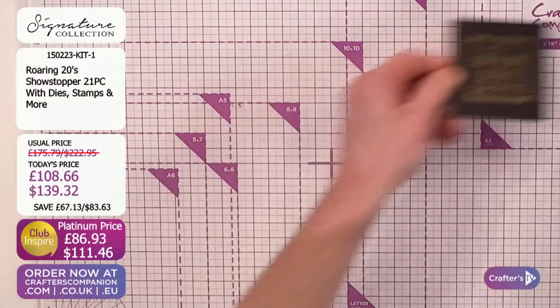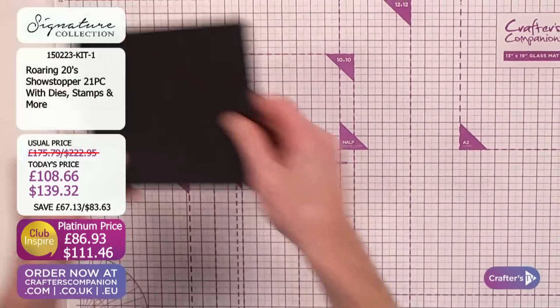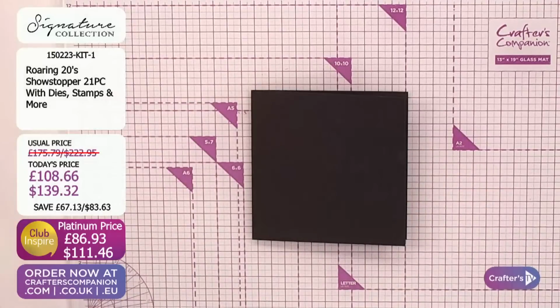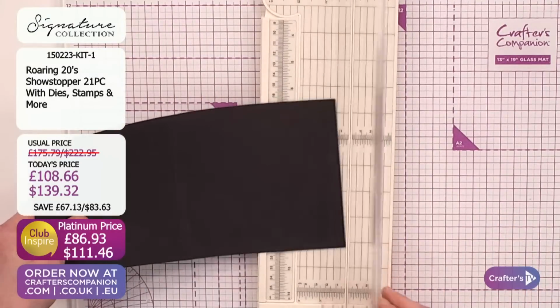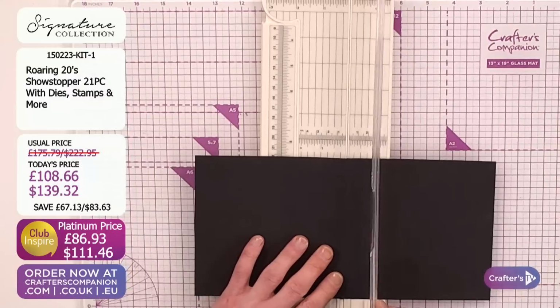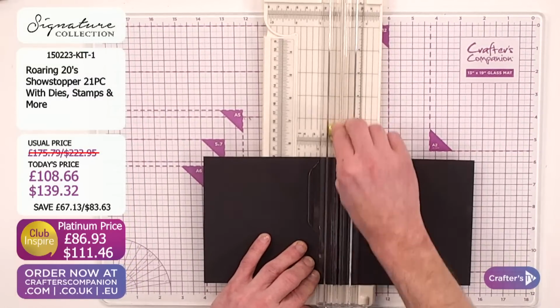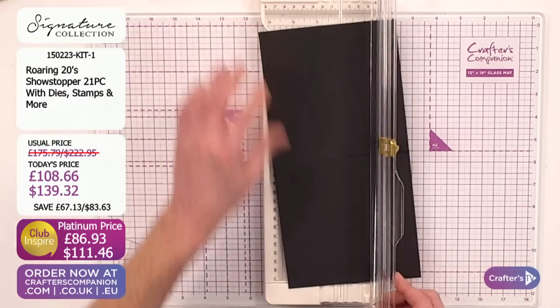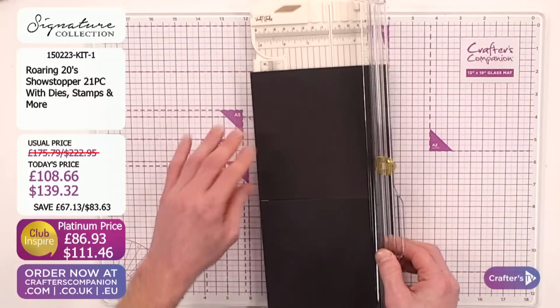There you are. So what we're going to do, I've created my own black card blank here. It's 6 by 6. So I'm going to come down. You can of course go in with your scissors if you want. I'm going to use my V-blade paper trimmer. And then I'm just going to come down, and then I'm just going to go in as well. I'm going to use the inches at the top.